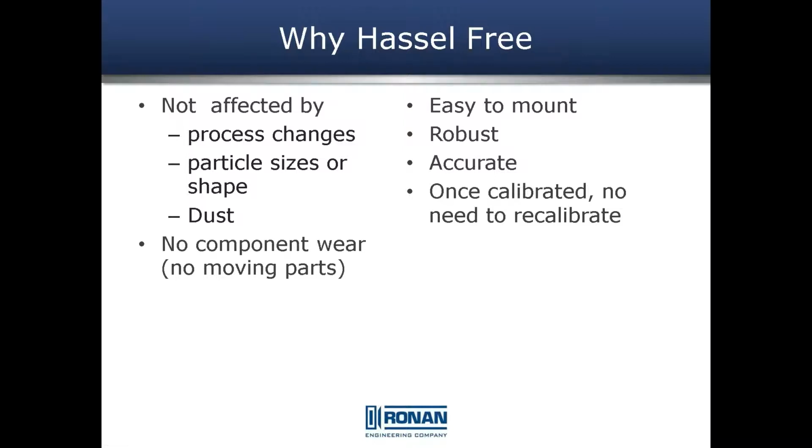So we've talked about calibration, we've talked about the product, we've talked about things that are different than the common obstacles for measuring bulk density. So now let's see, why in the world did we call this hassle-free?